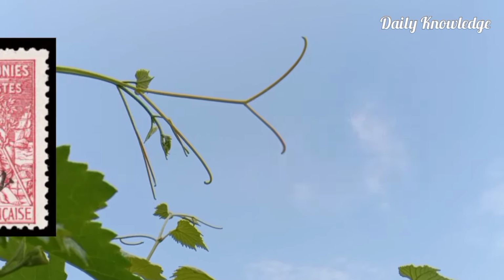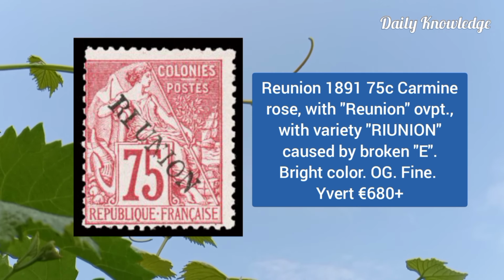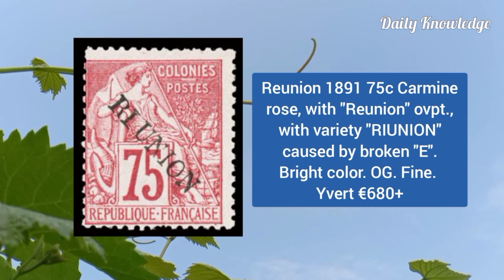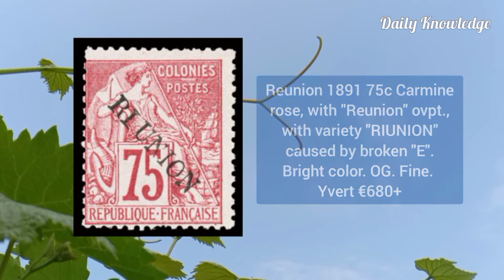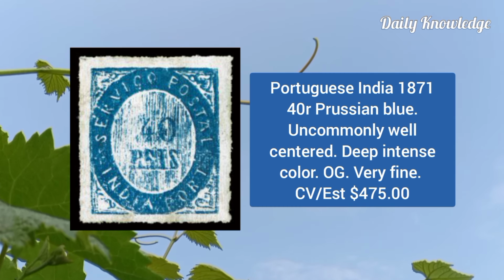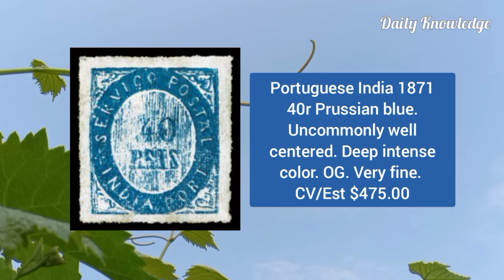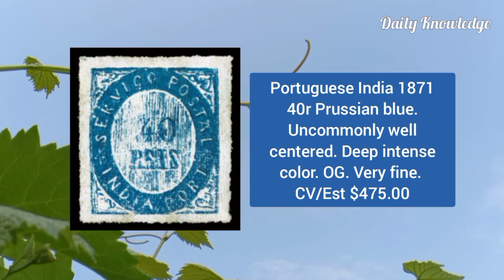It is nicely centered. Now, Reunion 1891 75C Carmine Rose with Reunion overprint with variety Reunion caused by broken E, bright color and original gum. Portuguese India 1871 40R Prussian blue, uncommonly well centered, deep intense color, original gum and very fine appearance.